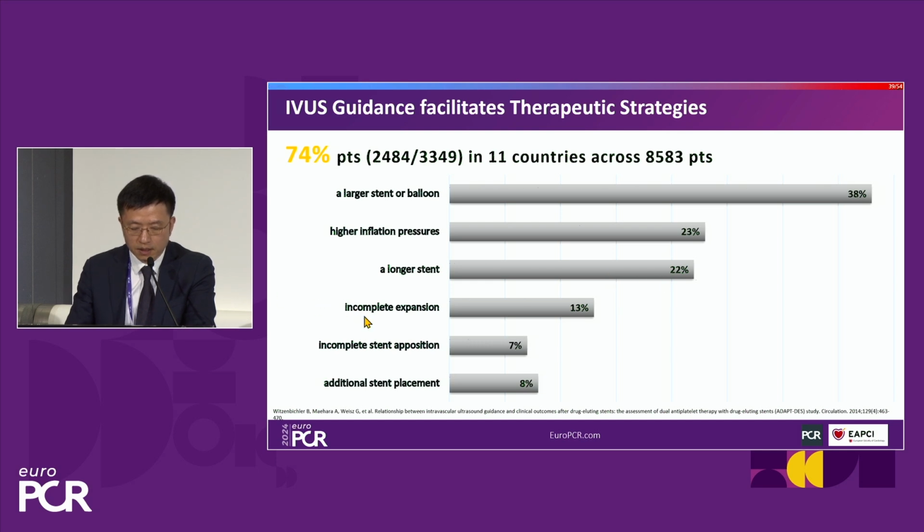And also we can find stent underexpansion, which we also need to address with high pressure inflation, or maybe we can use shockwave to deal with stent underexpansion. And also we can find incomplete stent apposition, and also maybe due to dissection at the stent edge, we have to implant an additional stent.